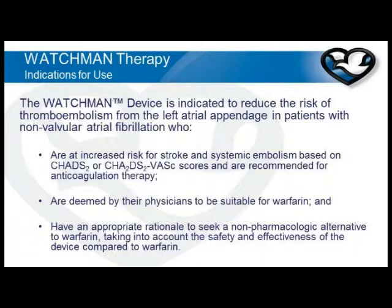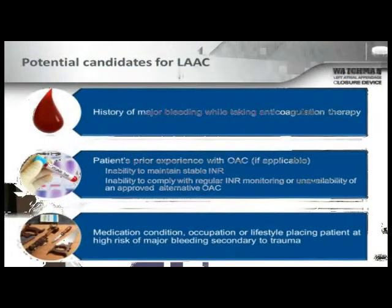So what's the appropriate rationale? If you go back and look, it says they have to have an appropriate rationale for not taking anticoagulation. And that's sort of vague, obviously. These are some of the more common things that we see. The most common is probably history of bleeding. I would say at Methodist Hospital, we have an excellent, very active gastroenterology service, and probably GI bleeding is the most common indication that I see for Watchman.